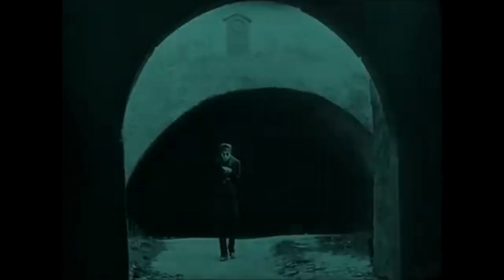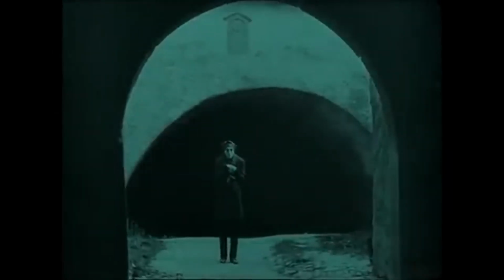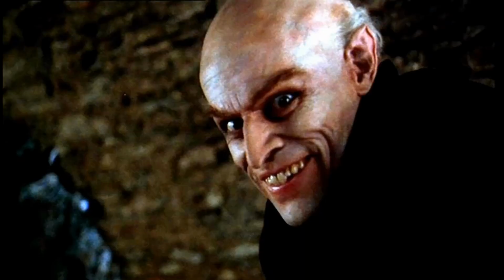There was an urban legend about Count Orlok's actor Max Schreck that he could have been a vampire himself, since there wasn't really much known about him, and maybe because he played the part that well. Somebody took that urban legend and made it into a movie called Shadow of the Vampire, with Willem Dafoe as the vampire actor. I've yet to see that one actually, but I heard good things.